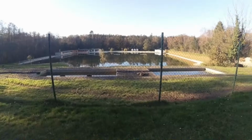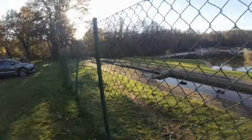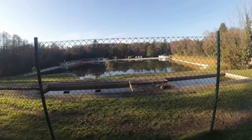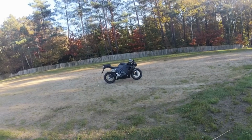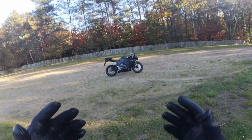So, where are the donkeys? There should be a couple of donkeys going around here. Well, anyway, this is a nice place to just wrap things up. This is a fun place to come and swim in the summer. So, that's pretty much it for the review. I really love the bike. It has everything you want from it for a 600. Again, it looks amazing. For me, that's pretty much it.